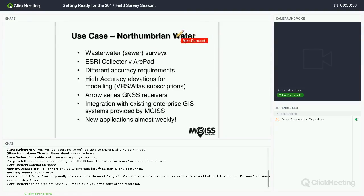The third use case here was one of our enterprise level clients, Northumbrian Water, who actually brought us in, again, at a very early stage of trying to determine what the business requirement was for mobile GIS. So Northumbrian Water have a fully fledged existing enterprise GIS system, but still we're finding that they had a mix of end user requirements and end user use of mobile GIS. So what they wanted to do was try and find a quick and easy way of deploying multiple different task-based applications in mobile GIS in the field.